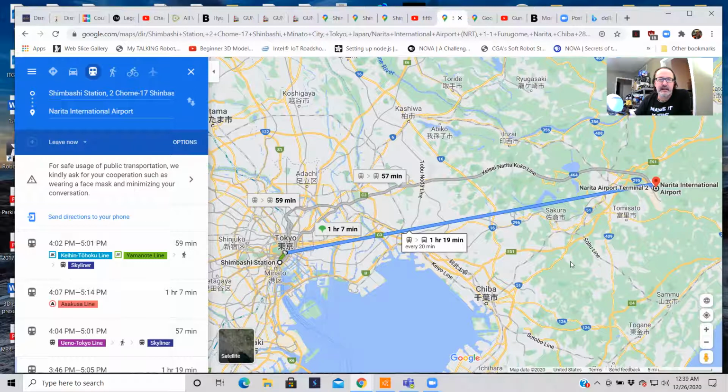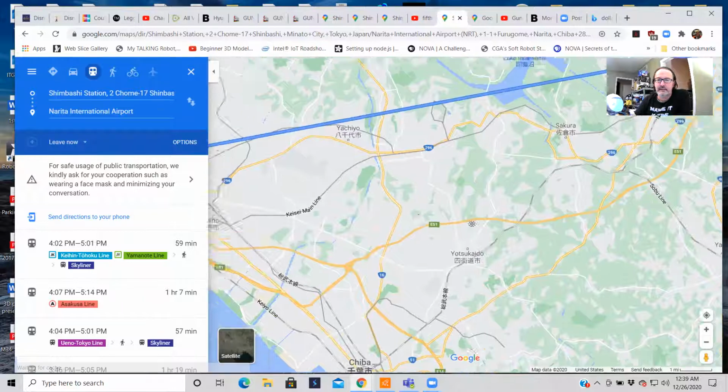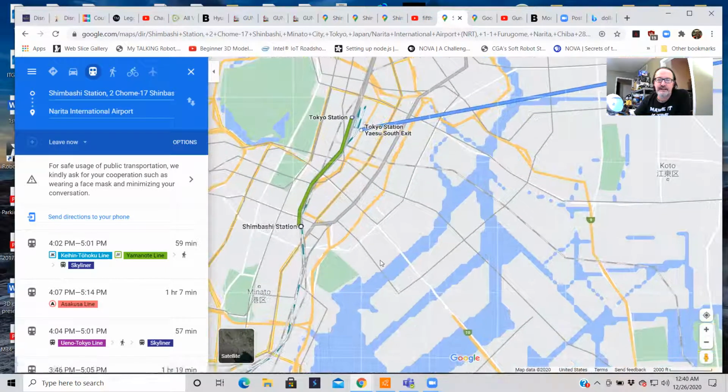Like I said, it's about an hour. You get on the train, you don't stop anywhere, you just go, go, go. And it dumps you off, like I said, right at Tokyo Station.